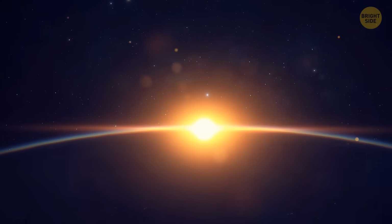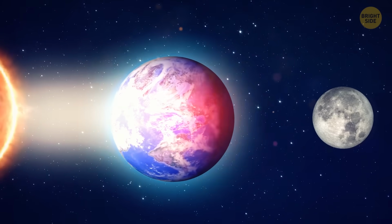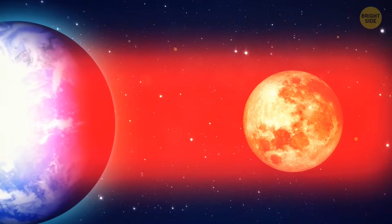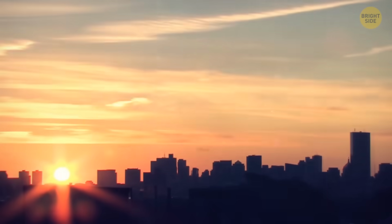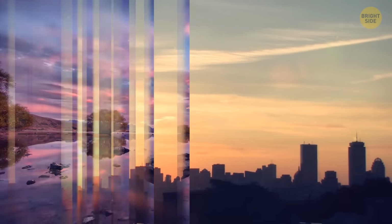All because the sun's rays pass through the Earth's atmosphere. They scatter, and most of the blue light disappears. But the red and orange rays continue and hit the surface of the moon. Voila! You see a phenomenon called the blood moon. By the way, this curvature of light occurs at sunsets and dawns. The atmosphere scatters the blue light, and you see a red and orange sky.